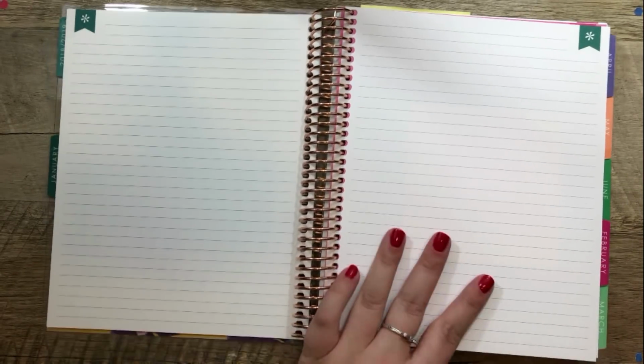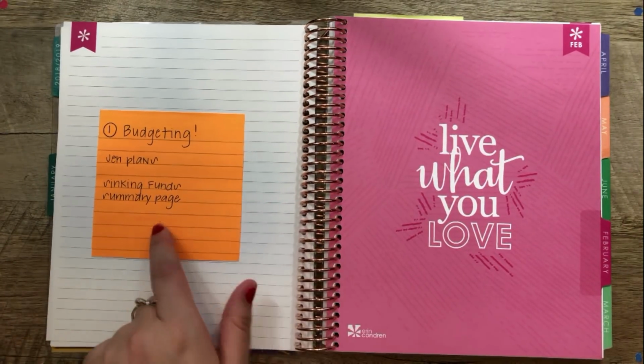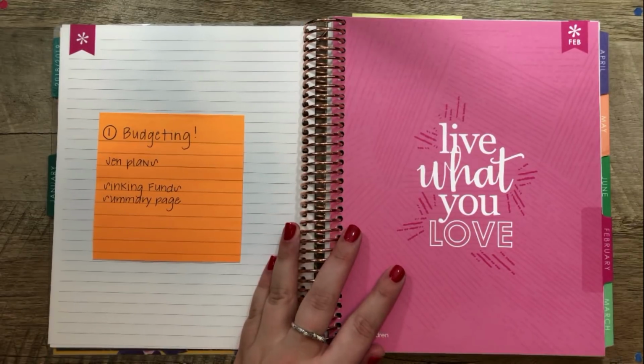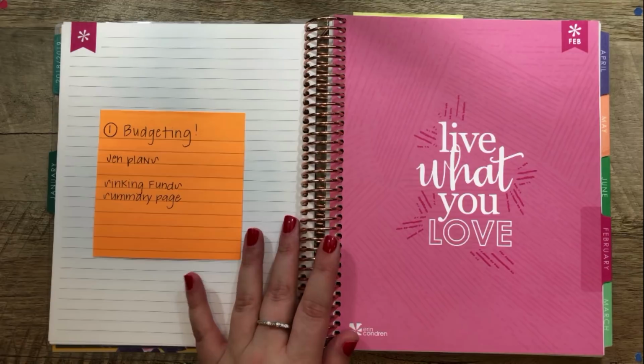Okay, now I'm going to go into 5 ideas on how to use this deluxe monthly planner. The first one is for budgeting. If any of you follow Jen Plans on Instagram or YouTube, that is what she uses hers for. And I will link some of her videos and posts below that talk about that.